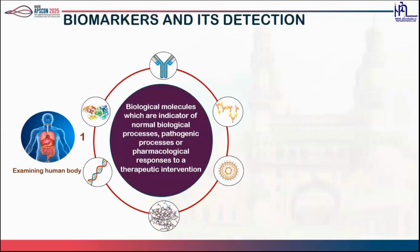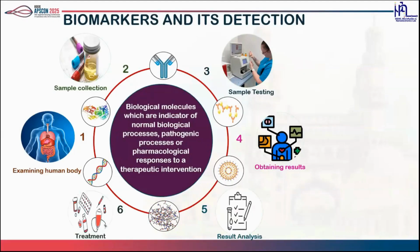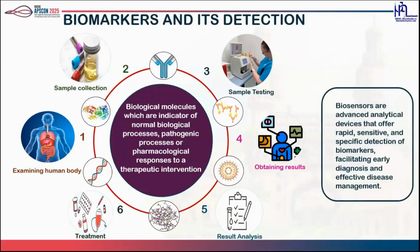Conventionally, we examine the human body and collect a sample if something is wrong. The sample can be blood, urine, sweat, or any bodily fluid. Then we test the sample, the results are obtained, result analysis is done, and finally the treatment is set by the doctor. To simplify this process, many biosensors have now been developed. These are miniaturized, sensitive, rapid detection devices which can facilitate the rapid detection of biomarkers in the body.